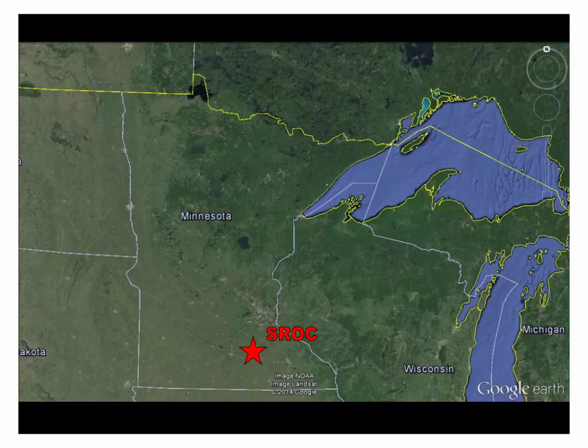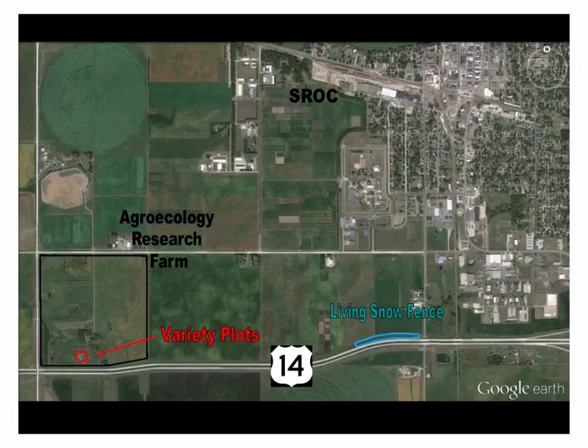So to address this question, we set up experiments in southern Minnesota at the Southern Research and Outreach Center in Waseca, Minnesota. It's primarily an agricultural research station. And we set up two sites. We set up an actual living snow fence with different shrub willow varieties, and also variety plots to compare the growth of shrub willows to traditional snow fence species, like dogwood and American cranberry. I'm going to mainly focus on the living snow fence part today.